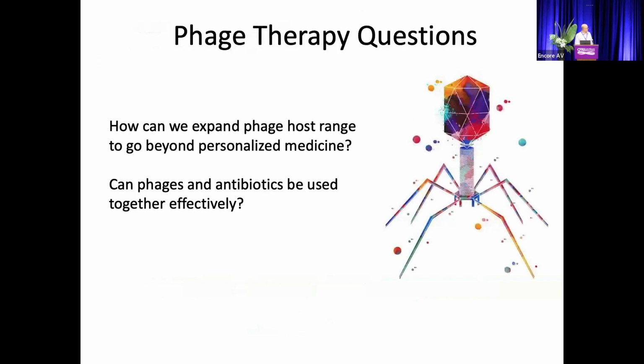So the 2 questions that we've been asking in the lab, or 2 of the questions we've been asking, are how can we expand the host range of phages to do a better job of encompassing that diversity? How can we whack a lot of moles instead of just one? And then how can we use phages and antibiotics together?